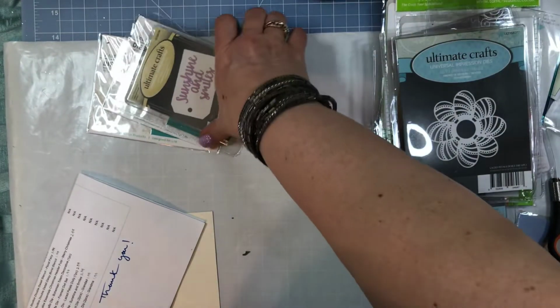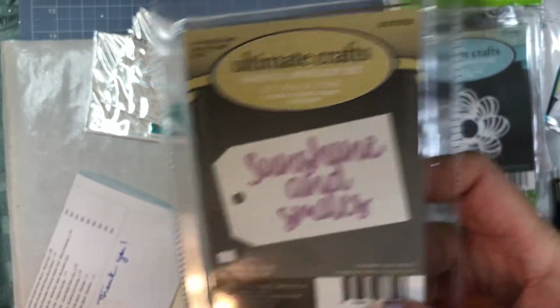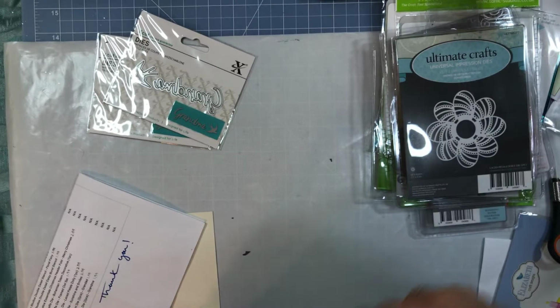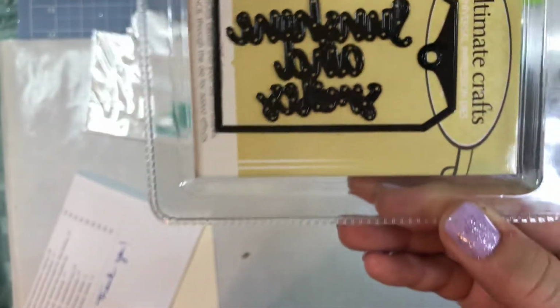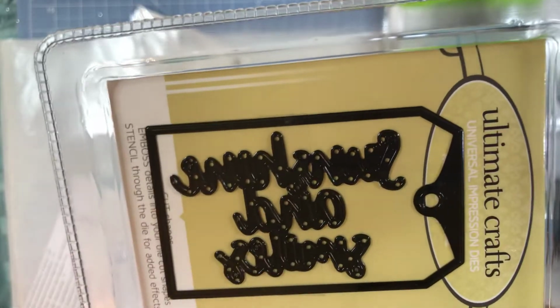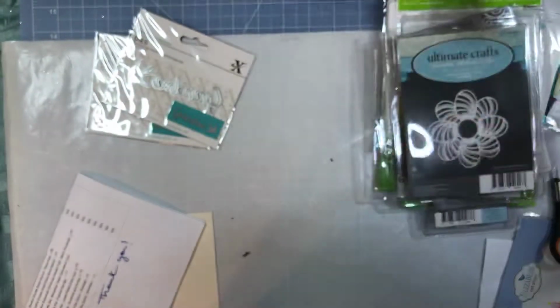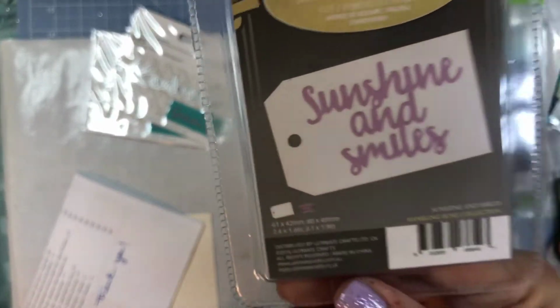Okay, I got this from Ultimate Crafts, the words Sunshine and Smiles, and it's on a tag. So that's kind of cool. And I love all things with sunshine, so I've been wanting to get a die that said sunshine. And sunshine and smiles. Whoops, let me turn it the right way. There we go.